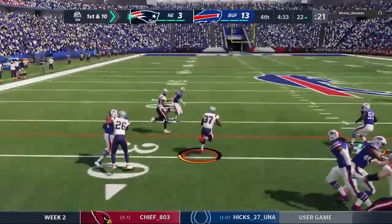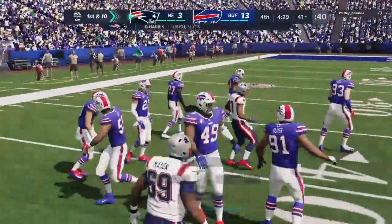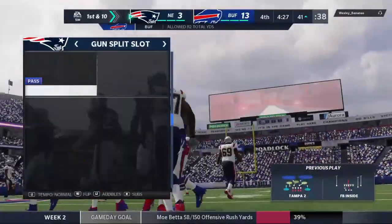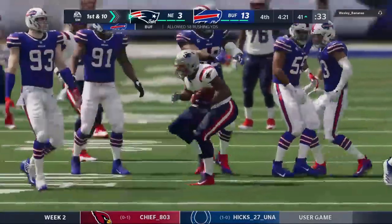They'll run with a former member of the Crimson Tide, Damian Harris. And he'll have it past midfield almost to the 40 before being taken down. That one good for 37 yards. He came right off the bench. That's his 1st carry of the game, and he left an indelible mark on the game.